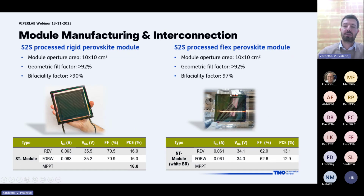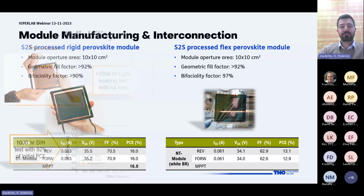And we can use the same process using, instead of a glass substrate, a foil, which is PET coated with ITO. We got efficiency in the range of 13%, with the same aperture area and the same geometrical fill factor. Bifaciality is a little bit higher because efficiency is a little bit different. But we essentially have a procedure to use both types of substrates.